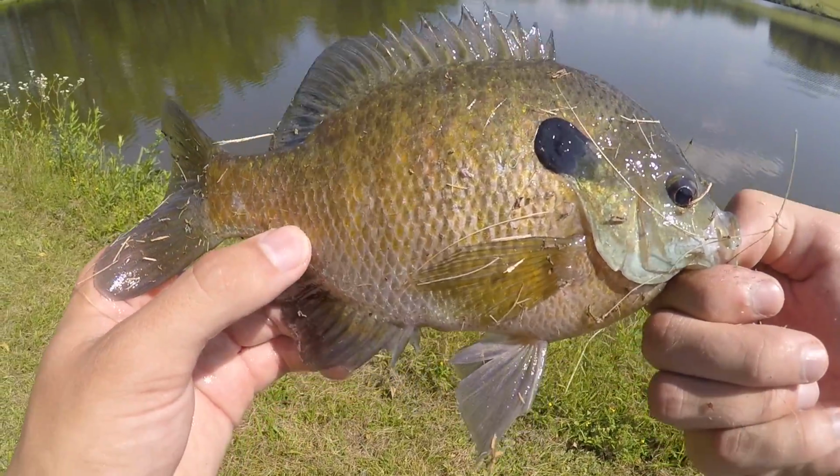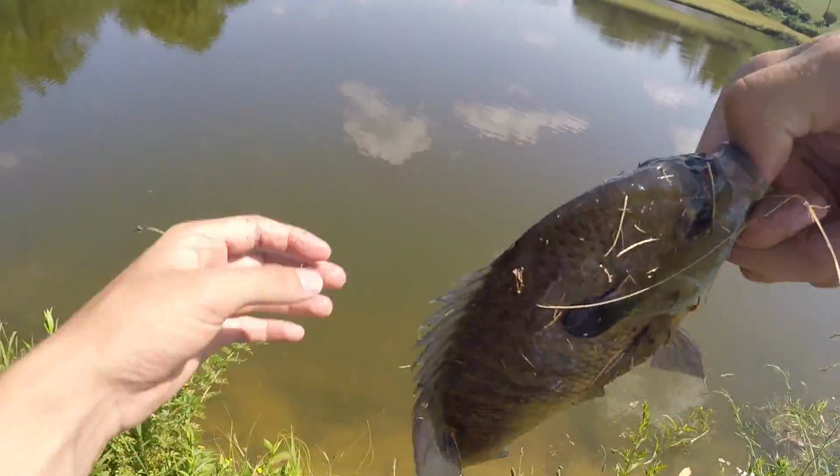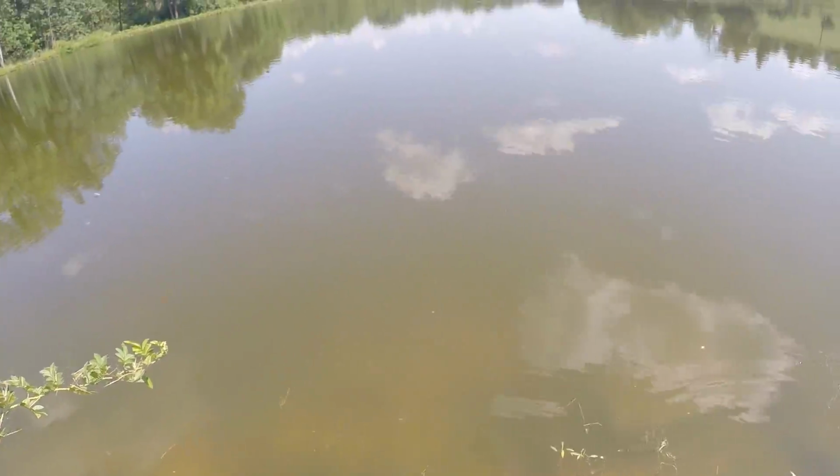Guys, when you can lip a bluegill like this, that is impressive. These guys are really, really big. That is a legit catch on the dog food. Let's let this guy go. All right, there he goes, darts off.